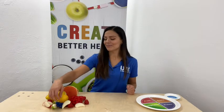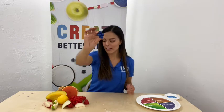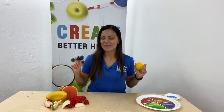Let's talk for a second about a few more of these fruits. Blueberries, for instance. Captain Creates taught us about the legend of blueberries. Do you think the vitamins in blueberries are the same as the vitamins in oranges? Similar vitamins, but they are not the same. So eating some blueberries and some oranges every day will give us more vitamins than if we were only eating blueberries or only eating an orange.